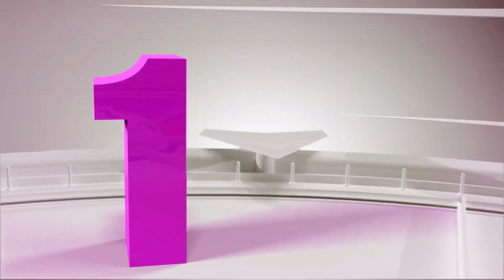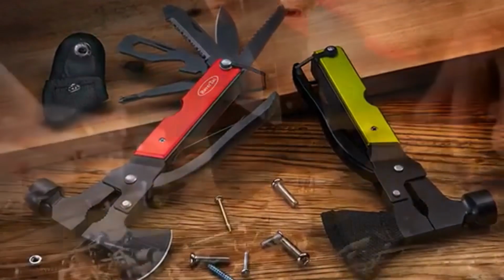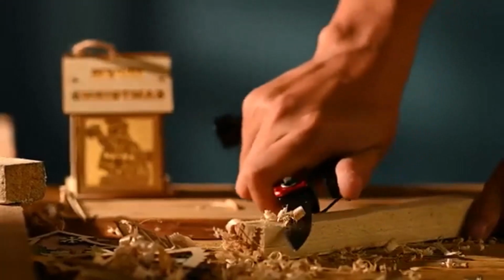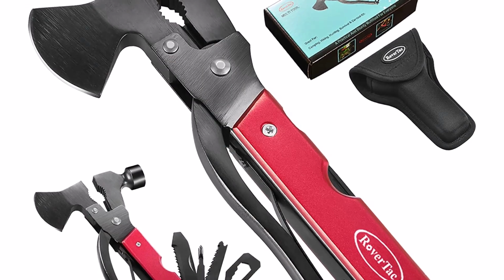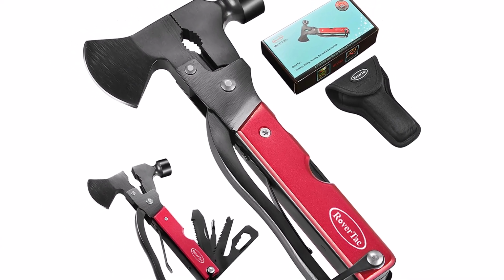Number 1. Rover Multitool. This multi-tool from Rover has a hammer and a hatchet as its head, allowing you to complete a variety of tasks around the home. In addition, this hammer tool comes with a solid nylon pouch to cover its blade and a lifetime warranty to guarantee its longevity. What customers are saying?